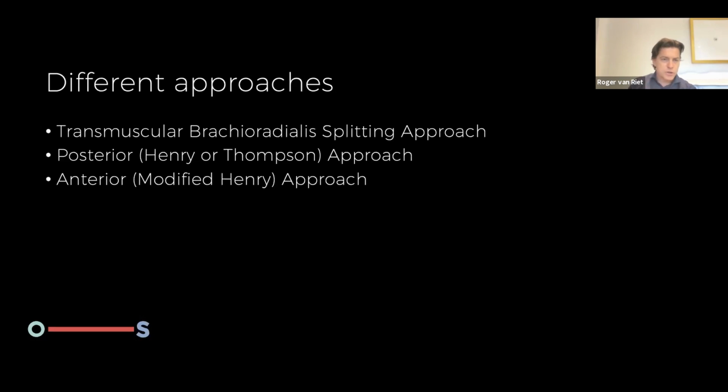Now, quickly about the surgery. There's a transmuscular brachioradialis splitting approach, so basically straight down through the brachioradialis. I don't know anyone that uses that approach, but it has been described. There's the posterior Henry or Thompson approach, which many people use. And I've got a nice video of that, which is not mine, which is Susan McKinnon. I use the anterior modified Henry approach.